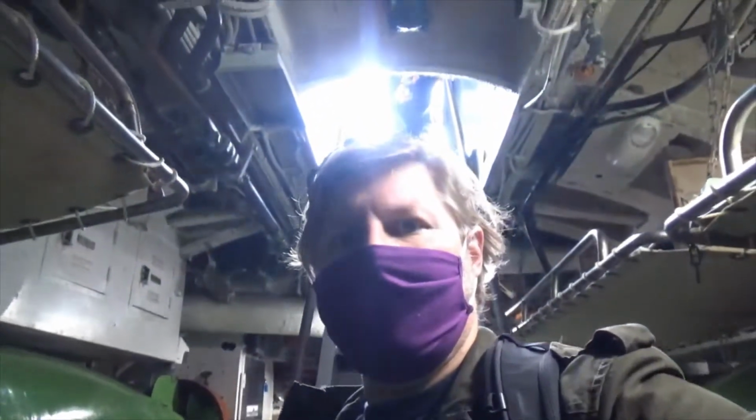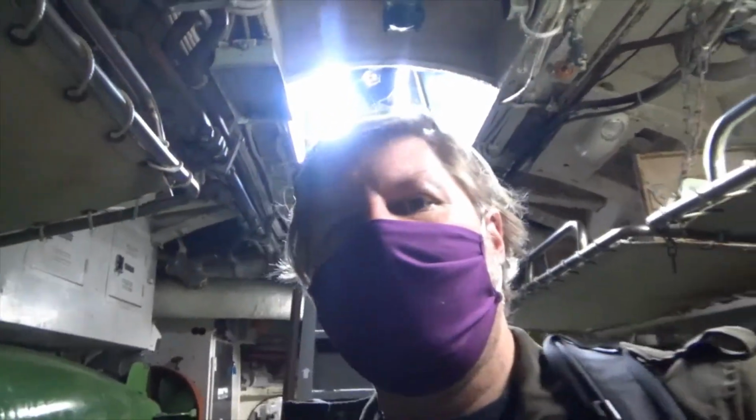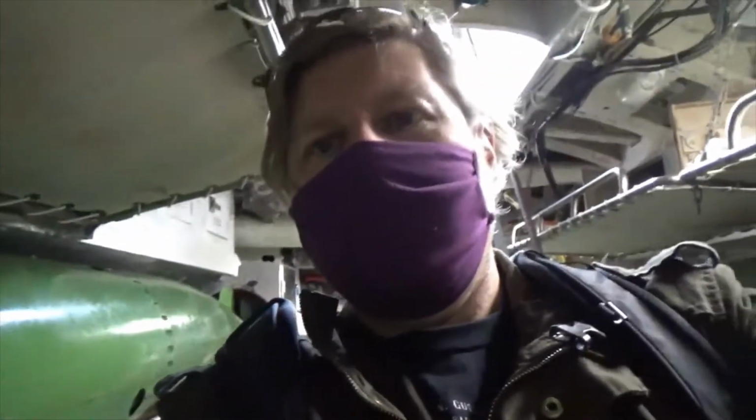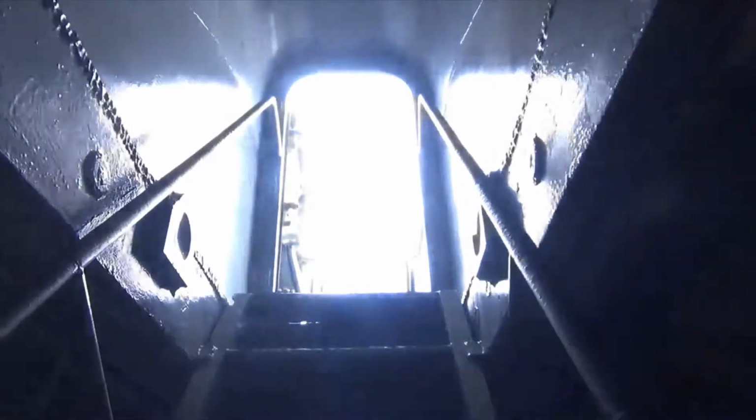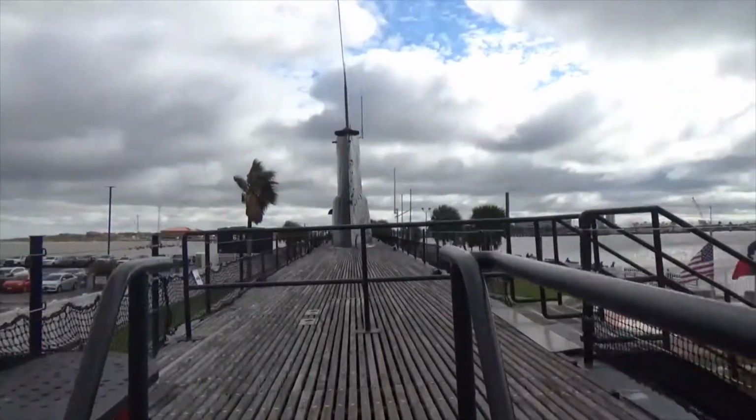And then we're going to go head up and go back out up behind me. So that was a tour through the whole submarine, the USS Cavalla. Working my way up and out of the USS Cavalla. I have to watch my head, I almost bonked it. Now we get a nice view of the conning tower from the rear.